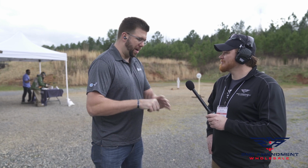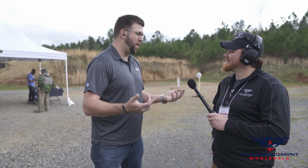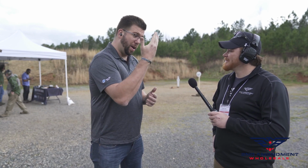The big differences on that are a really aggressive slide, with cuts that make it ergonomic and easy to manipulate, as well as a 90-degree aluminum trigger. CANIK is known for their triggers, and it actually breaks at 90 as opposed to a flat trigger. Then that 1.3mm reset is something we're really proud of, and it's taking the industry by storm.